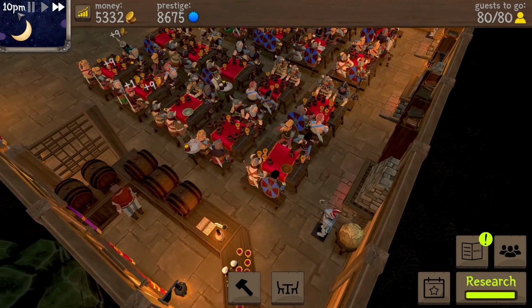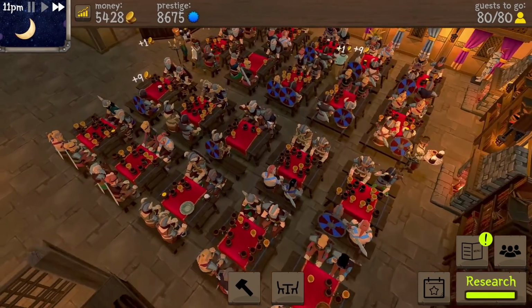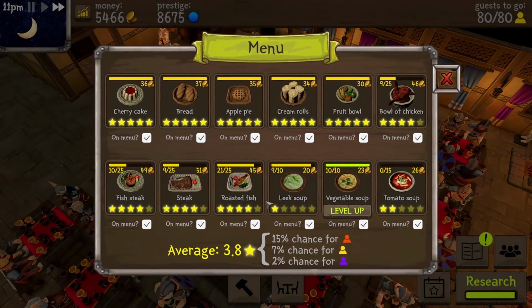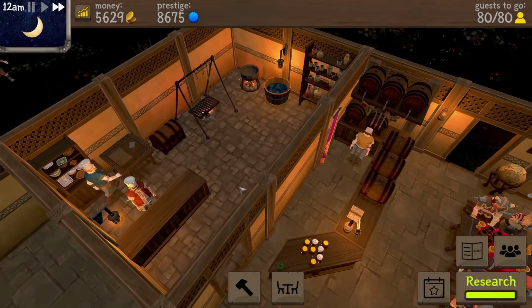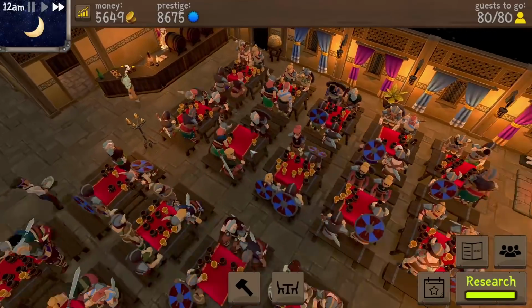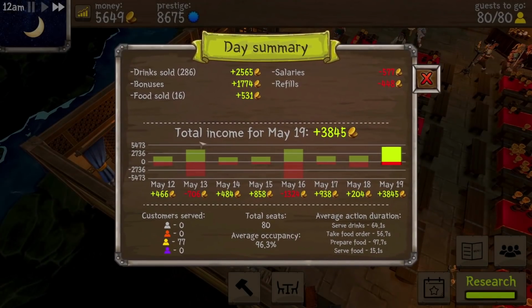But yeah, do you know what? It's coming up to midnight anyway, isn't it? I've been jibber-jabbering on so long, we've just gone through the entire day. Right, hang on, what has leveled up? The vegetable soup has leveled up as well. Leek soup is 1 sale away from leveling up. This is all very good indeed. Yeah, the soup has gone down very well, which is good, because I do like a soup, and it's nice to see it being well received.